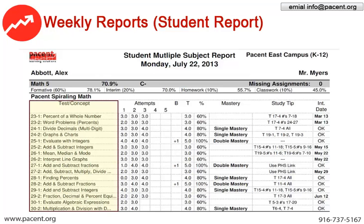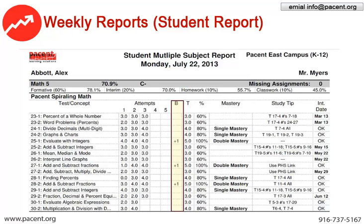The first column shows the concept. Columns 2 to 6 display student performance on each attempt on each concept. Column 7 shows the number of bonus points the student has earned. A bonus point is earned when the student achieves double mastery. This is not extra credit. The 8th column shows the student's summarized or total performance on each concept.